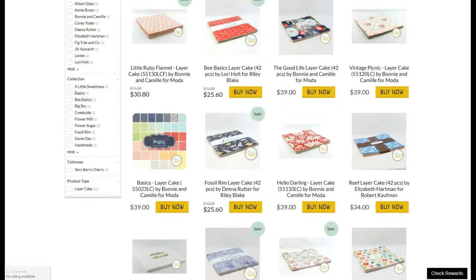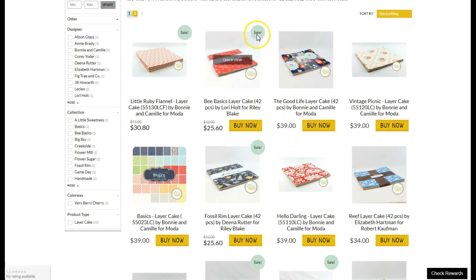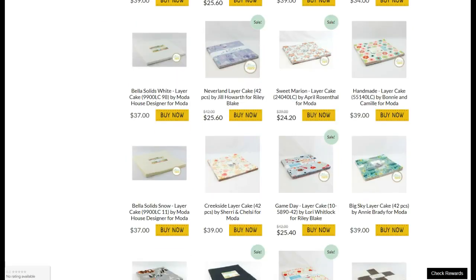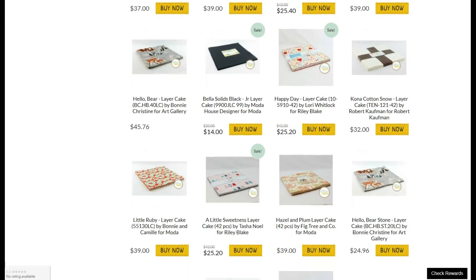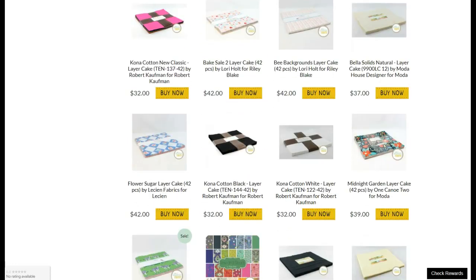Notice things that are on sale. Notice these layer cakes, everything is facing the same way. Now this picture here, that's a bad picture, and that should be fixed. But notice how each of the layer cakes, which is a 10-inch square of fabric, is laid out the exact same way. Some of the older pictures are kind of cropped down, but some of the newer pictures are square. So in general, everything kind of looks and feels the same. That takes a lot of work to get good product pictures, and that's something that we'll talk about in this course. So just kind of look and feel.